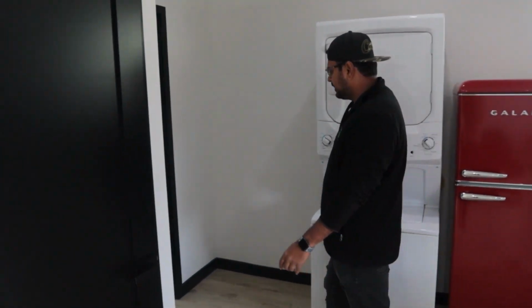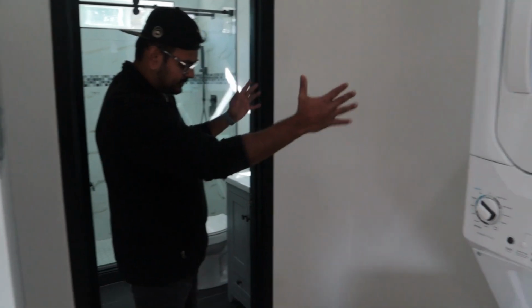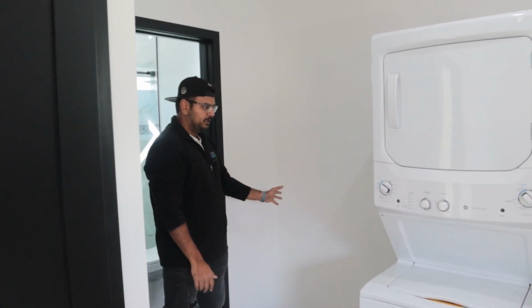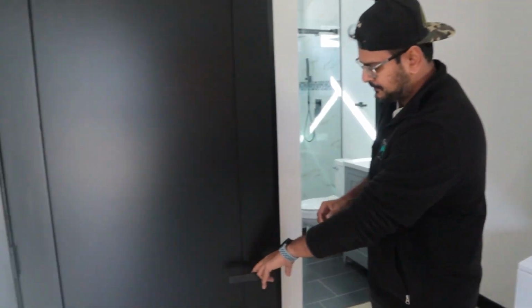We're going to move over this way. You have a little space if you want to put some cabinets here, just for storage, for towels, whatnot. You have it. Actually, before we get to the bathroom, let's go to the closet.